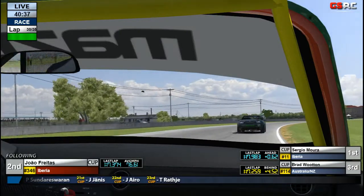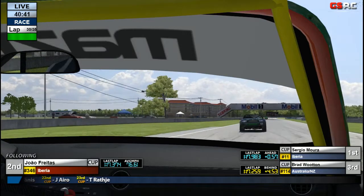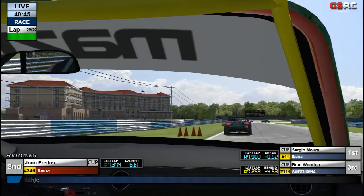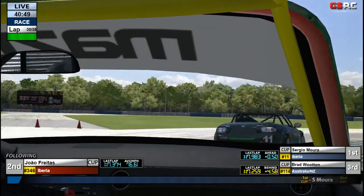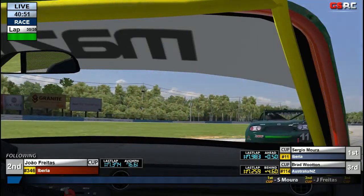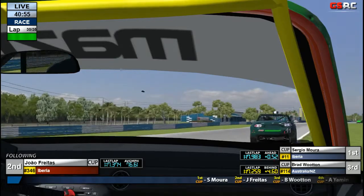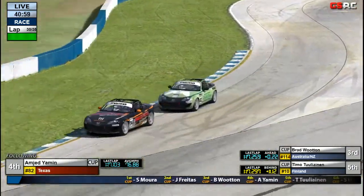So that's not going to help him at all. So the battle here is for first place. We also have a battle now between Wooten and Amjad Yaman. As usual, this series is bringing up an exciting finish as we only have 4 laps to go. Brian, good grief. Well, it's only 2 weeks in a row. We have time to figure it out before the end of the season.